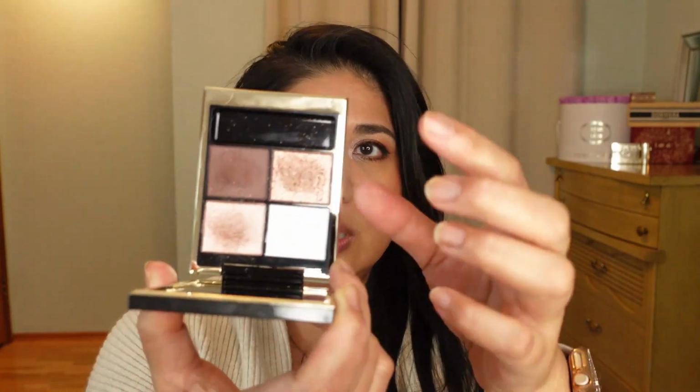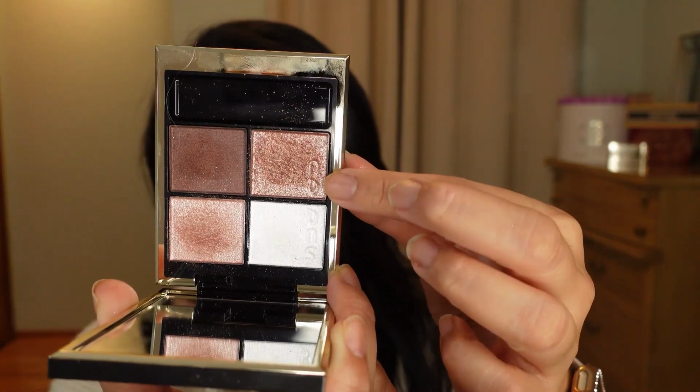So if you end up getting this palette, I would really highly recommend either using a glitter glue for sure for this shade here, which is the bottom left shade, or putting on the eye makeup first before putting on your base. So eye makeup. On my cheeks I have a Gucci blush, Gucci Rosy Beige, along with Rose and Brunch by Danessa Myricks, because it's her Upsolute matte cream bronzer.